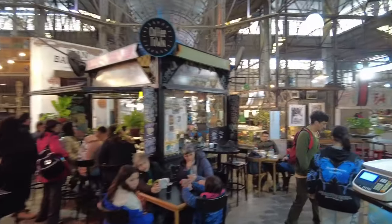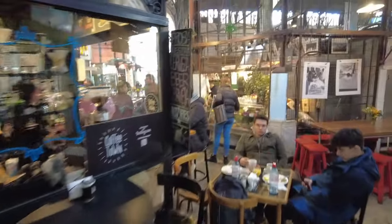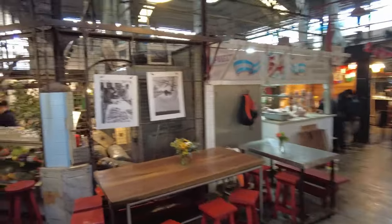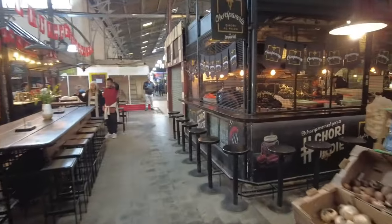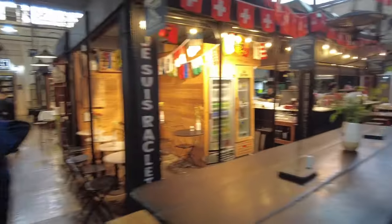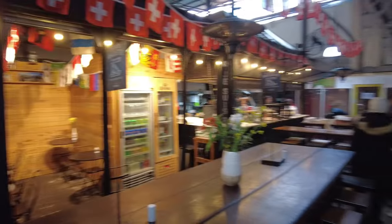What I was saying was this part over here, where the vegetables and a lot of the restaurants are, the part that faces Bolivar Street, which is just over on this side, this part is the old part of the market. And because it's still a functioning market with vegetable stands where people come buy vegetables, butcher shops where people come and get their meat, it's also a major tourist attraction, because this neighborhood, San Telmo, is a big tourist neighborhood. A lot of tourists, when they come to Buenos Aires, this is one of the neighborhoods where they stay.